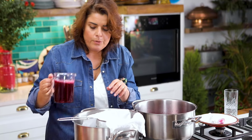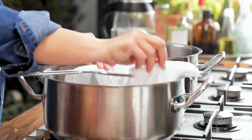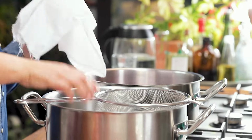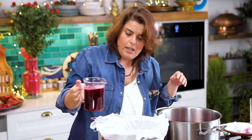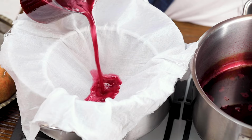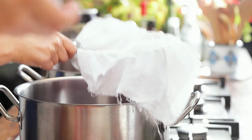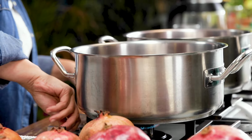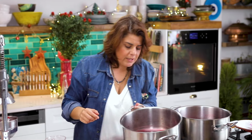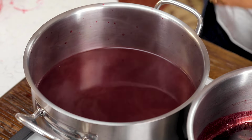What I'm going to do, here I have a wide pan and I have a sieve here, and I also have a cheesecloth here. One layer cheesecloth like that. So I drop the juice and all the extra things cannot get in. And the juice is here, all clean. I turn on the heat to the lowest heat. This is the pomegranate juice from the 5 kilos of pomegranates. And it's going to start to boil and slowly evaporate and reduce.